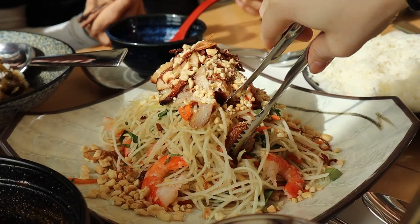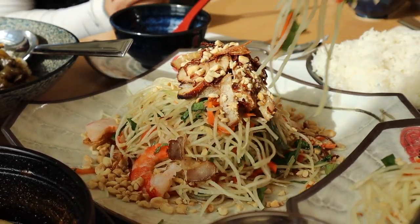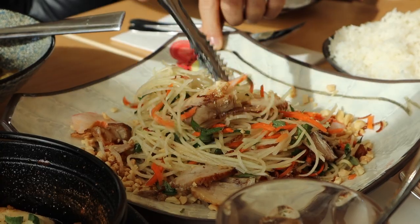Let's start out with the papaya salad. The papaya salad comes with shrimp, pork, pieces of peanuts, cilantro, and some carrots. It's crunchy, it's refreshing.